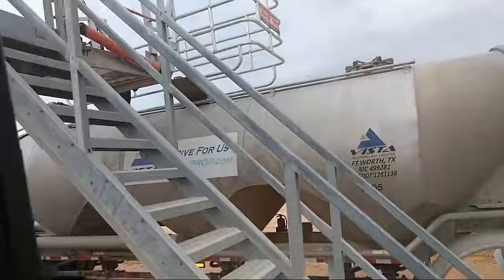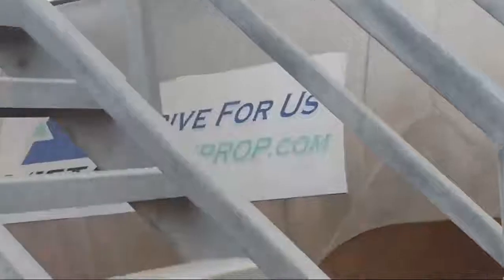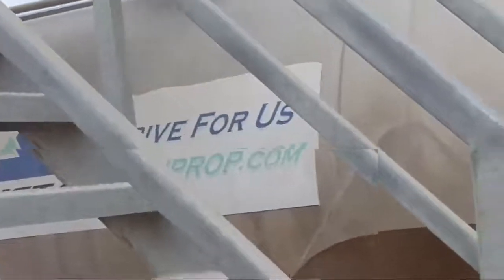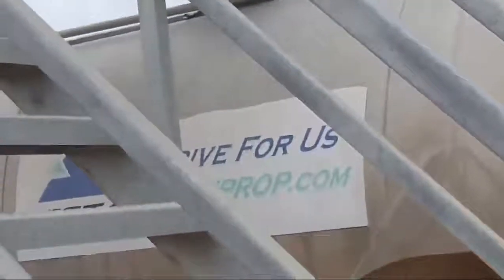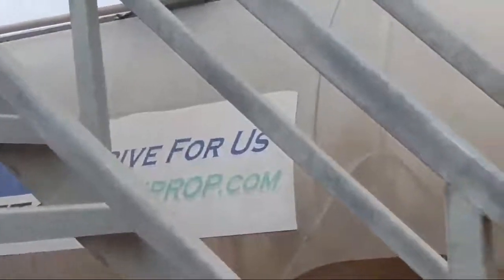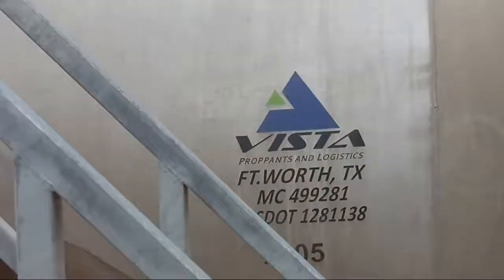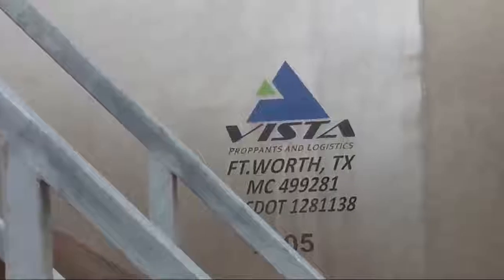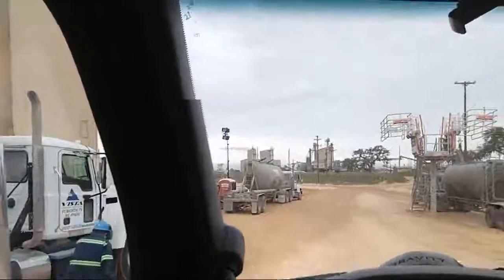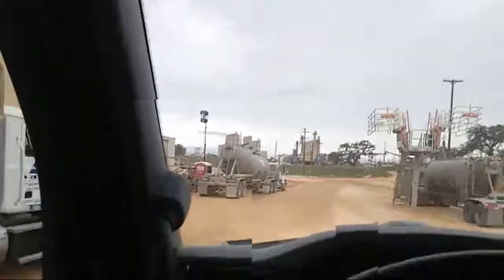There's a close up of the sign right there. It was, what was it? www.vprop.com. This company is called Vista, formerly known as Malt. 11779, you're good to go. Thank you. Malt propellants.